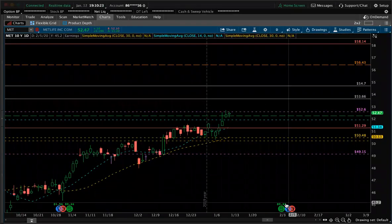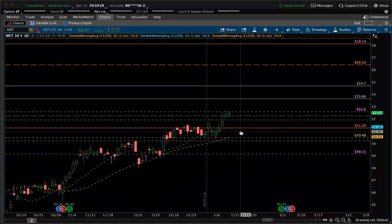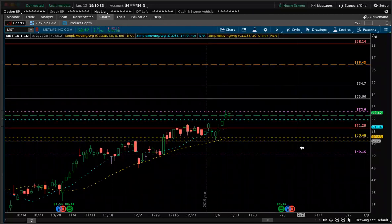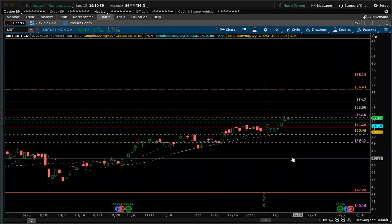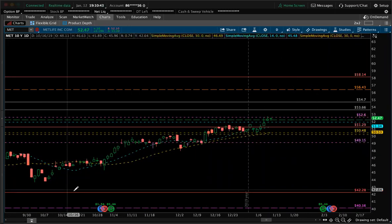Got earnings coming up next month. So to be honest with you, any pullback near the 14 SMA, I'm actually going to go long and take some 54.50 calls after earnings. So anything after 210, I'll take calls there. It's been trending nicely. It's in a nice channel. It's actually in a nice ascending channel.